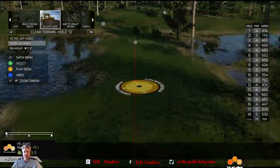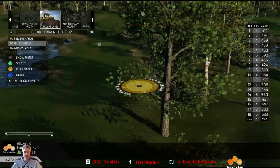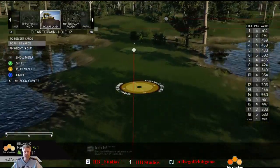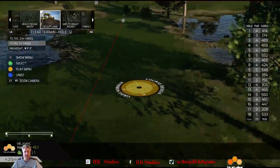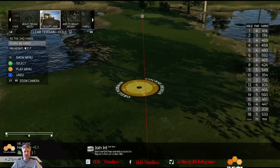This is a shorty, 306. But you're going to have a really narrow fairway out in here. If you want to try and go for the green or get it really close, you're going to really have to take on a lot of trouble. So this will be fairway out here. It'll be a big wide fairway up until about maybe the 240 mark.